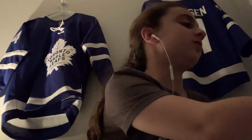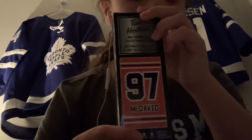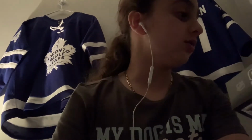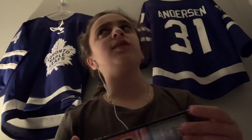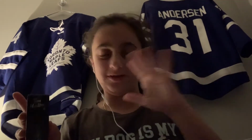reviewing all the Tim Hortons NHL Superstar Collectible Mini Sticks. There's six things. You get these at Tim Hortons for like $5. They're really cool. You guys will see what it is once I open one. It's a little bit of a surprise, but it comes with a little stick.